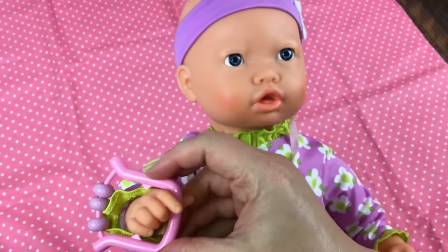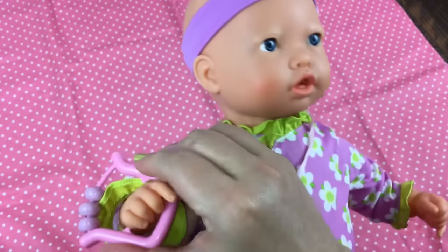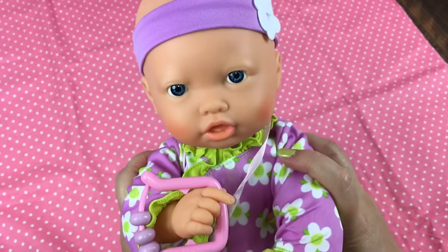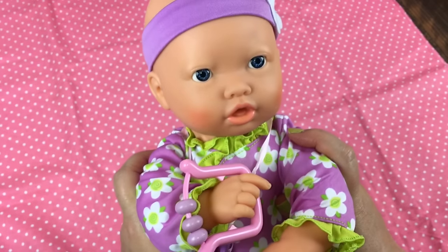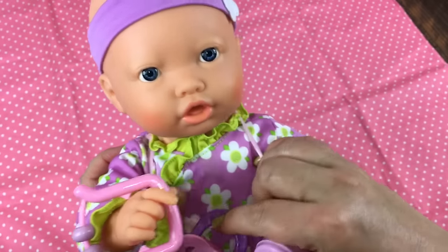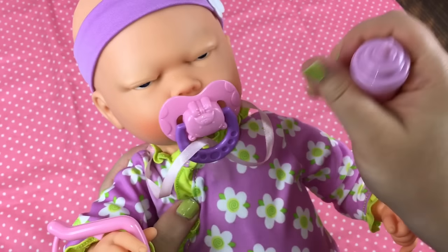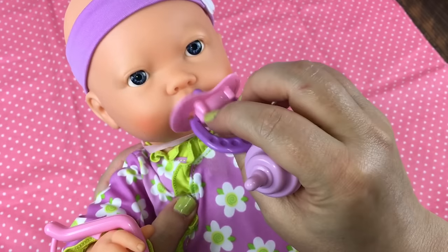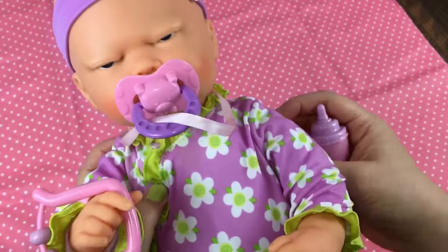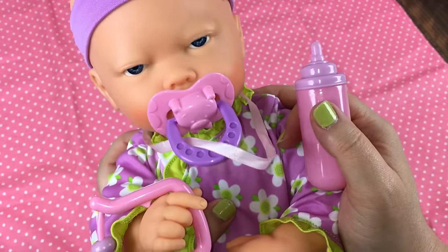Her hand doesn't really hold it that good. There you go. There we go. She's a big girl. Look at you. Oh, guys, what do you think of her? She's pretty cute. She came with this bottle, and she has a little pacifier, which we can give her again. Oh, it's upside down. Oh. I like her giggle. There we go. Yeah, she's a big girl.